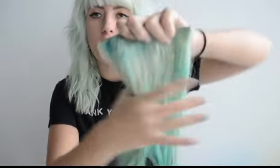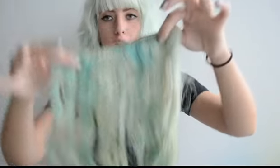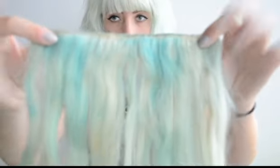But anyways, these are the Platinum Blonde 24-inch Indian Remy hair by VPFashion, and they came with 10 different pieces. You have the large piece right here that I guess for me would go all the way on the bottom, just so you can get some details about it. This is what it looks like, and of course it's curly right now just because I had them styled since I was out this past weekend.